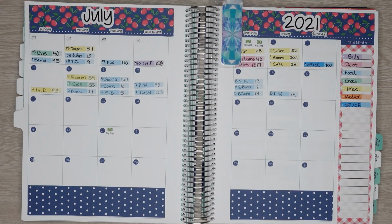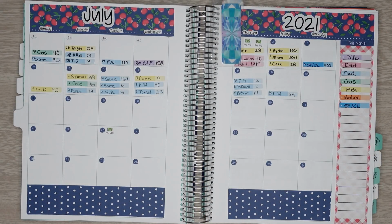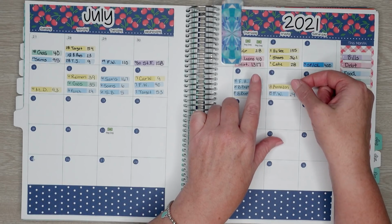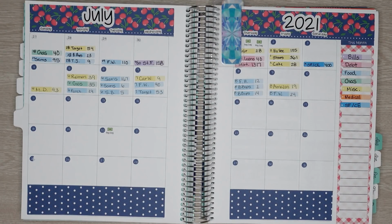Okay, then this week I got the car washed, and that was $9. And we had a purchase from Amazon, something for the house. I just put it as a miscellaneous expense, and that was $19. And then finally, we had one medical expense. We went to the pharmacy and we spent $4.